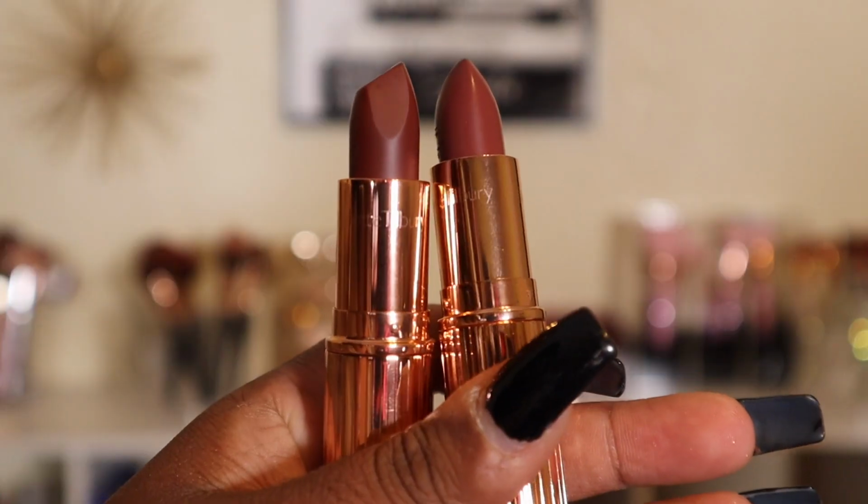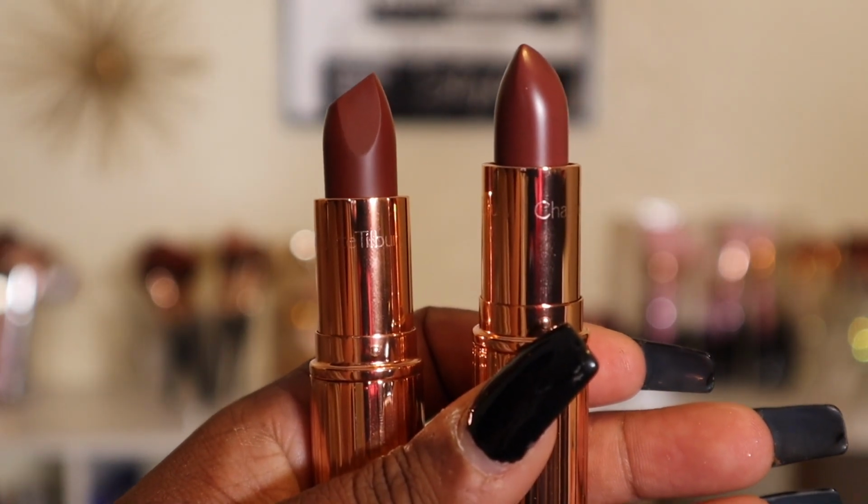I have also been obsessed with the Pillow Talk 3 Intense lipstick. You guys have commented on this lip and you say it complements my skin tone really well. And I definitely agree. This is a beautiful, beautiful nude-ish brown lip. I love lips like this. It is so stunning. I do have another Charlotte Tilbury lipstick that I hauled in my Sephora Part 2 haul.